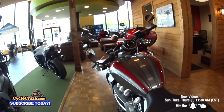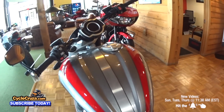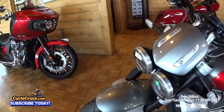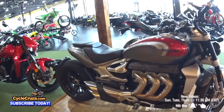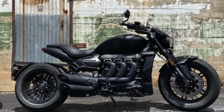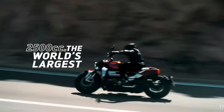The Triumph Rocket 3R. Even though I hadn't considered this bike in the past just because it's so big, it's 648 pounds. But man, this thing has the most torque, I think, of any motorcycle at 163 pounds-feet of torque, 165 horsepower. Man, the bottom end grunt on this is insane from what I hear. It looks unique. The headlights I could do without, but everywhere else it looks cool.